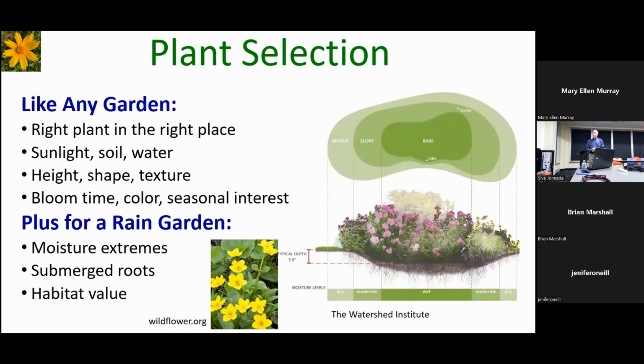So the plant selection is not complicated, but it's not a matter of just saying, let's get plants off of a list that are good for rain gardens and put them in. You need to find the right plant for the right place. You know, the sun, the soil, the water, the wind, the protection. It has to have the right hardiness.